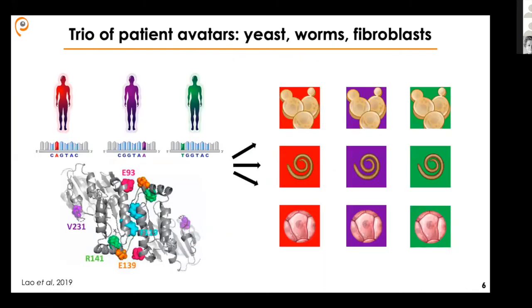So the tools available were basically just, with yeast, the tools all exist off the shelf. All you need to do is take a mutation and see if it's faithfully reproduced in a yeast. And then you don't even need to use CRISPR technology. You can use an older homologous recombination. They didn't call that gene editing back in the day, but that's a way to also edit the genome precisely. So that technology exists. You can whip up a bunch of personalized yeast avatars in a month. The worms will take some longer time. Sangeeta can elaborate on that.